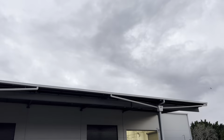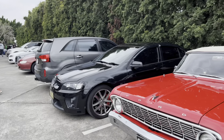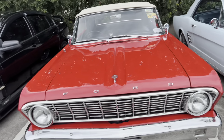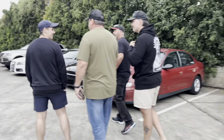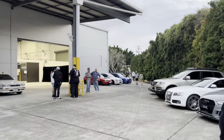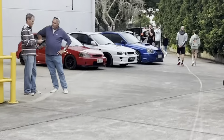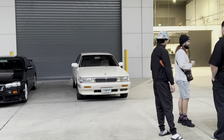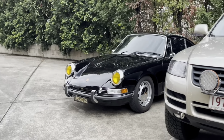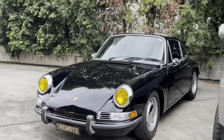Coupe. It's a bit rainy before, but hopefully the weather will be good. Ford. Got some nice Sorento. So you guys just FBI. This is clean and whatnot. It's cool. I like this one too.